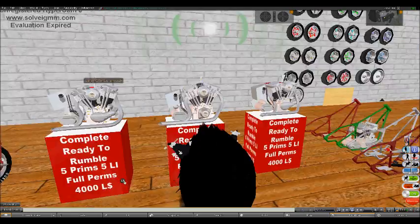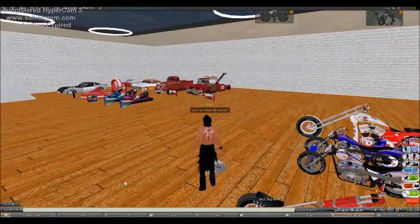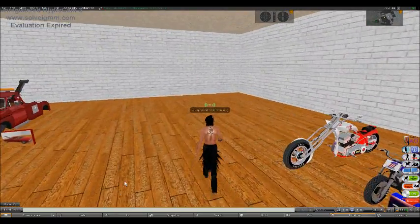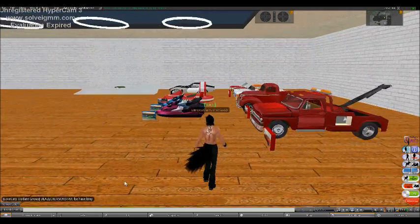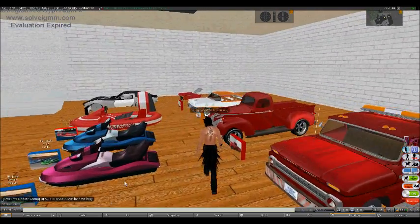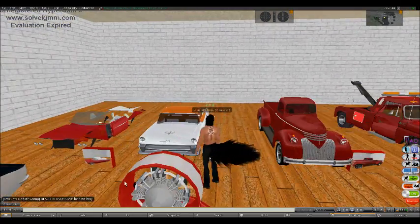And some places are like that. Some places are really pricey on the full perm stuff, and all you gotta do is shop around. You might find another place with great motors that are really detailed for less than that. It just all depends.